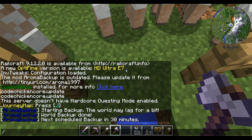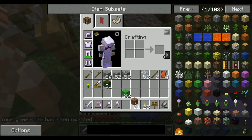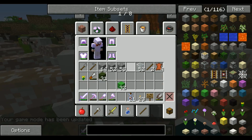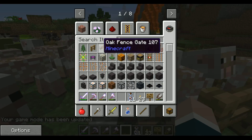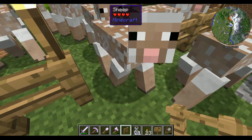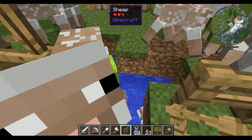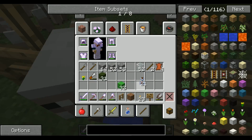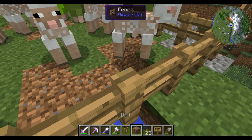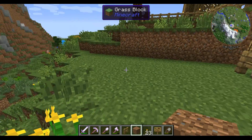I'm apparently in creative game mode, because I remember the last thing that we did. Oh, now I'm going to need a fence. Hang on. Let me put that fence back before these things run out. Get back. Back. No! This isn't going too well. Back. Oh, we lost a couple of sheep, but we'll fix that up later. Alright, we'll fix you guys up.